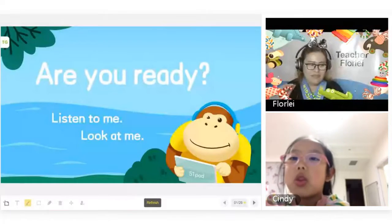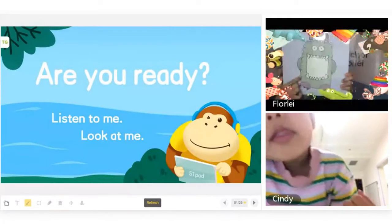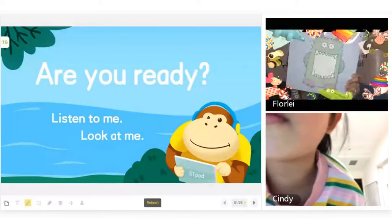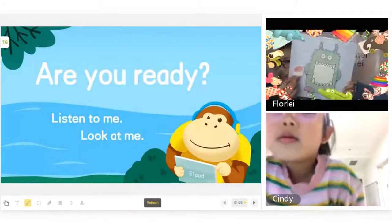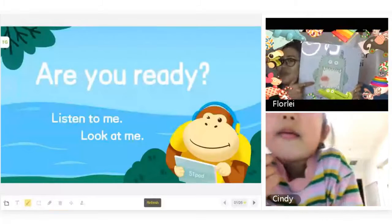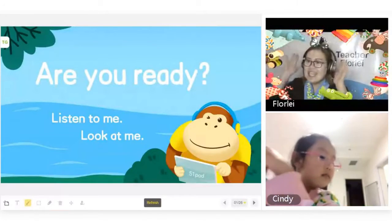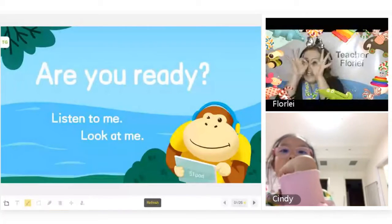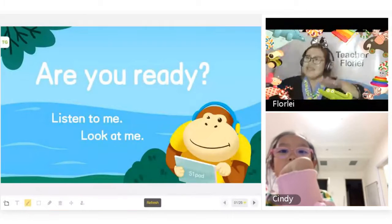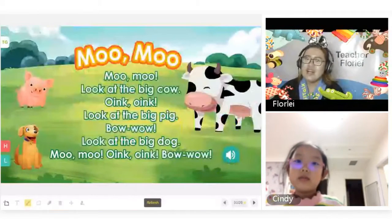5-1 top. Look what teacher got. Hungry monster. Teacher will give your hungry monster food if you do well. So, listen to me and look at me. Let's swim to the next page.